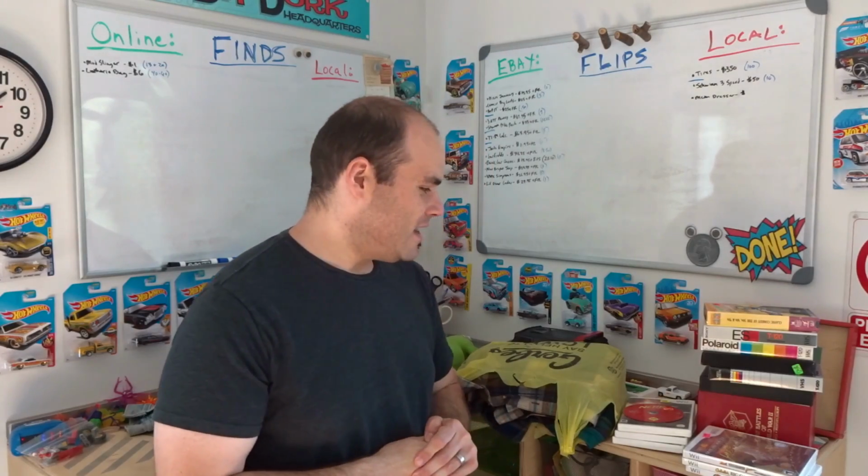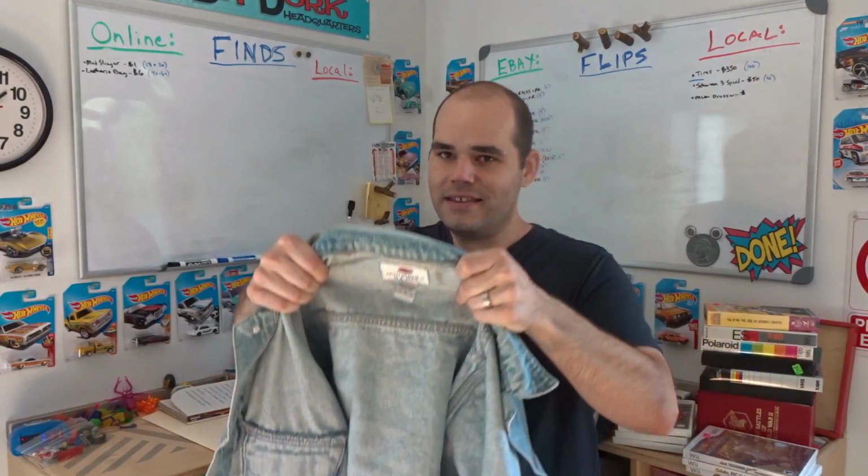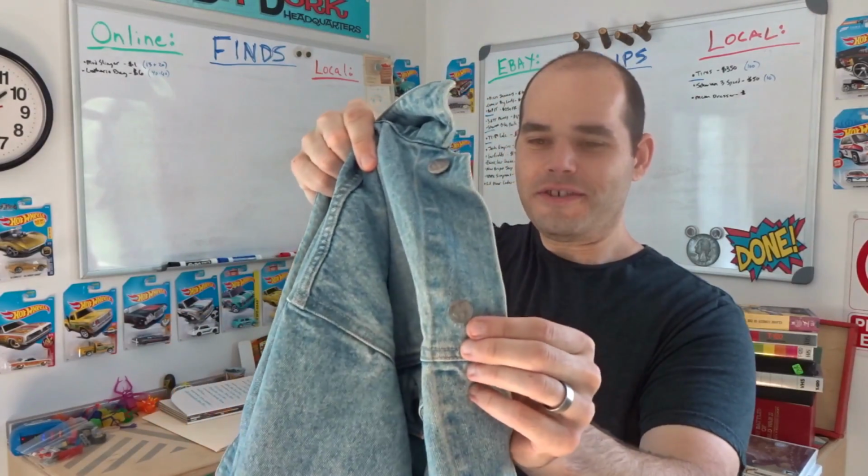I forgot to write all these down, so I'll just have to go through them. I guess I'll start here. First one here is a denim jacket. What caught my eye is the tag, Pepsi, all right? Nothing else, just Pepsi, size large. Then I look at it a little closer, and all the buttons are Pepsi logos. So I thought that was cool.